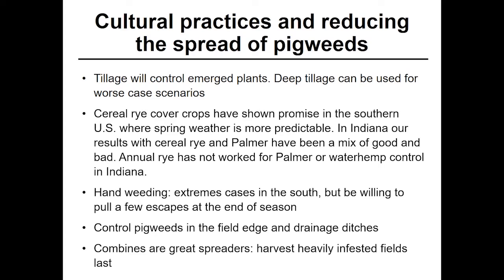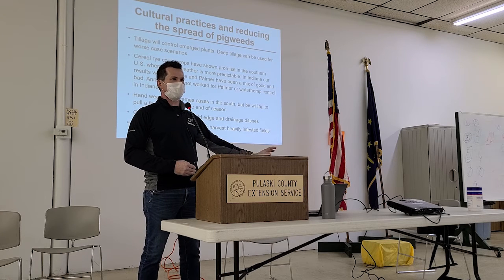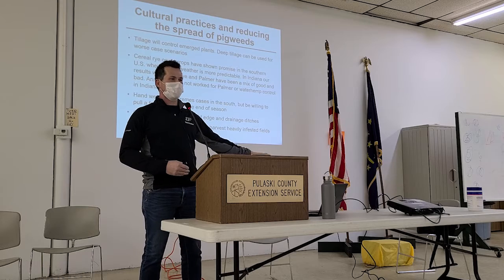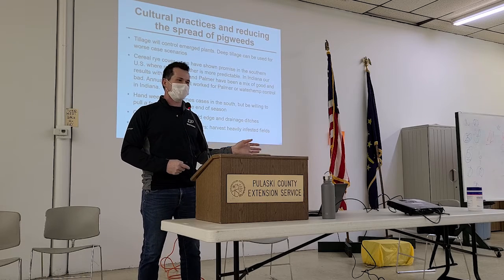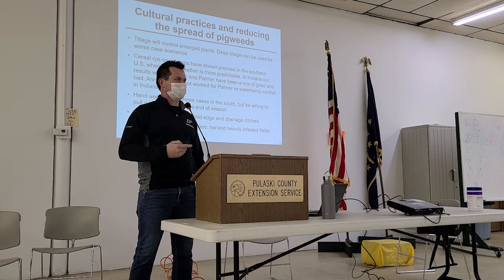And finally, the combines are one of the great spreaders of pigweed seeds from field to field. So keep in mind, you gotta harvest those heavily infested fields last. And after you harvest those heavily infested fields, take your combine back to the shop and make sure you clean it really well. Get rid of all that weed seed because it's gonna be a problem the next year. And if you can afford to, maybe set that combine on fire. But if you cannot, make sure it's clean for the next growing season.